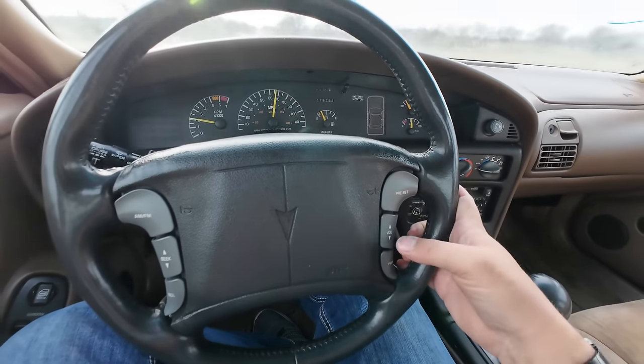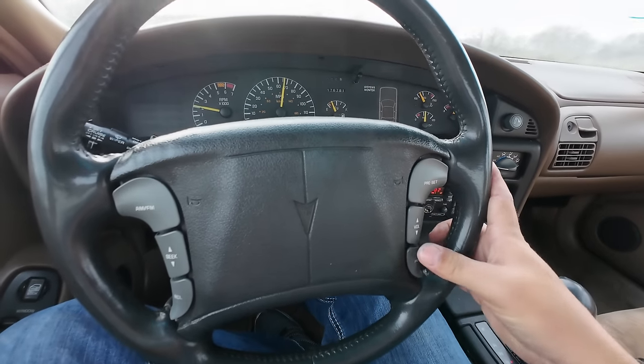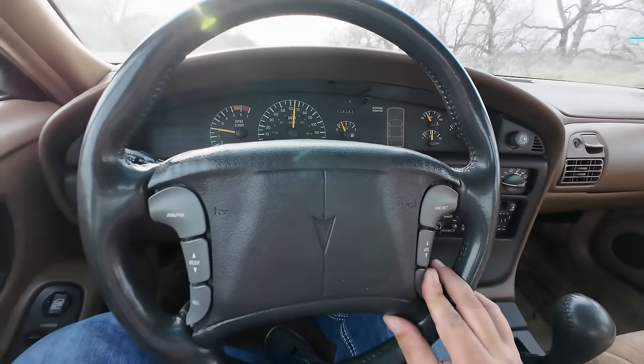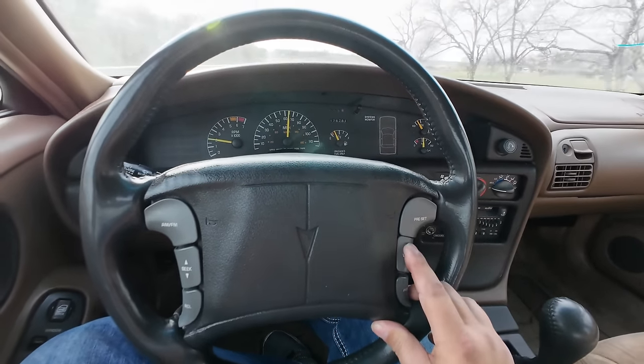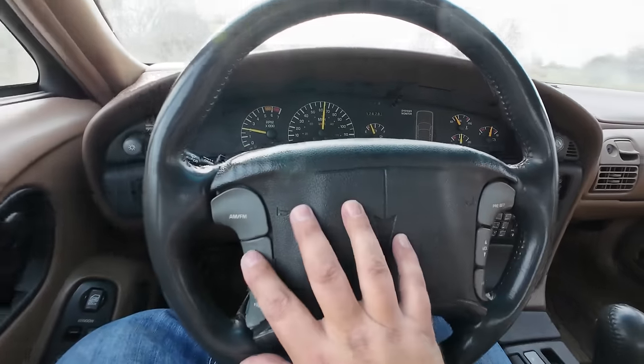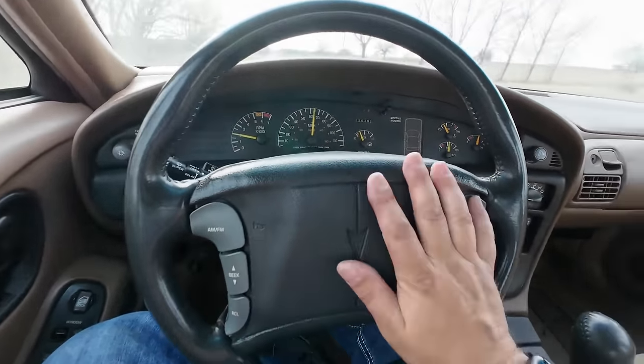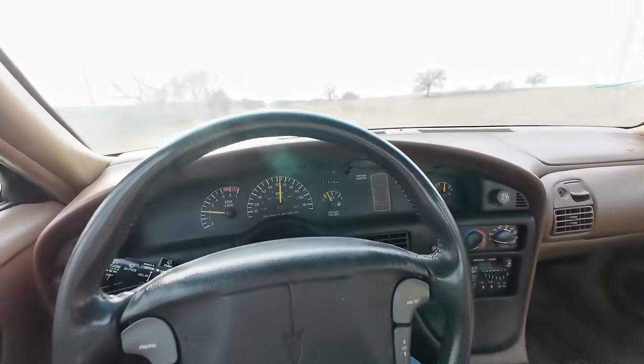Maybe? No. These almost never work. This is the power button. Nothing. Volume up? No. Radio? Change the channel? No. So the buttons don't work. That's fine. Not a big deal.